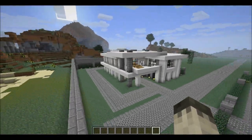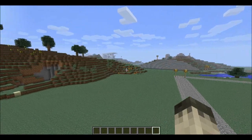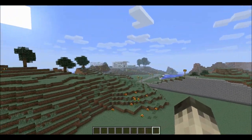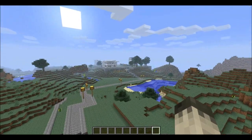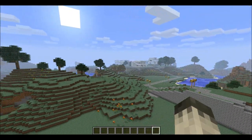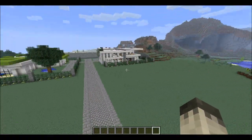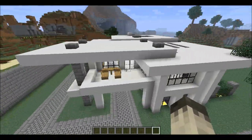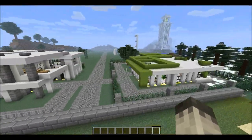I will make another video very soon showing you the rest of the things that I've made in the city. For example, I've made the environment to look better and more modern than it did before. So stay tuned for that video. I will also show you this house in another video soon.